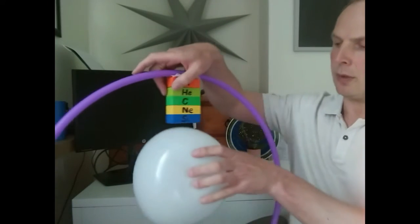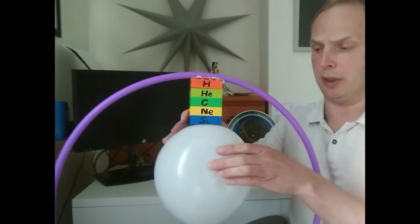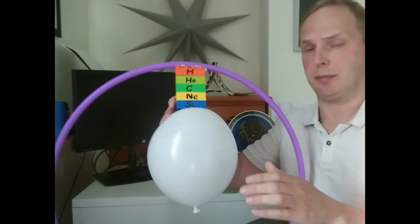That's because it's already fused all of its hydrogen into helium and is now in the later stages of its life. I'm going to try and attempt to explain to you what happens next by the use of my highly technical model. Now, this might look like I've just attached some Lego bricks to a hula hoop and put a balloon in the middle. That's pretty much what I did.